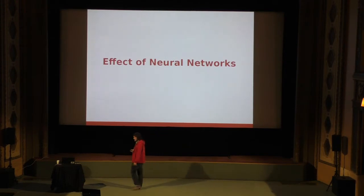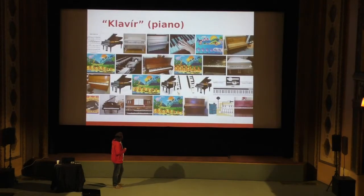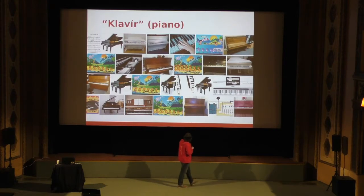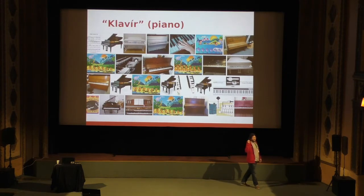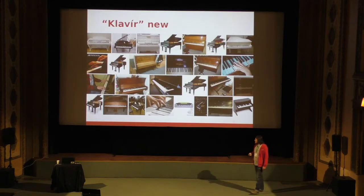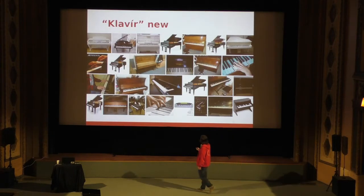So what's the effect of these neural networks? How does the system improve? For really common words, not so specific, like piano, we see a lot of flash games, some notes, applications in the old system. After adding a neural network, really just the pictures of piano. So, yeah, sort of works.